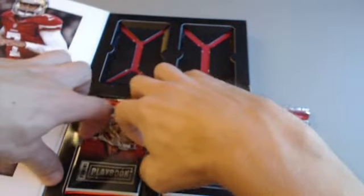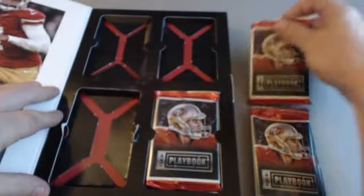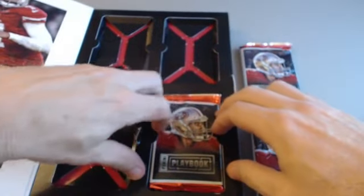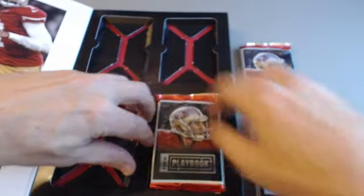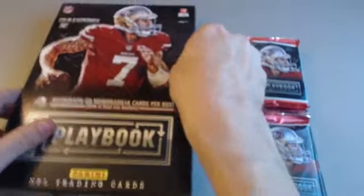In 12, you're guaranteed one booklet. In 11, you're guaranteed one booklet. In 13, you're guaranteed two. Even with 12, though, a lot of times you'll pull two booklets. Sometimes you'll pull three. Same with 11. We've pulled a few two-booklet boxes in 11 as well. So we do every year of Playbook. It's just a great set to do.